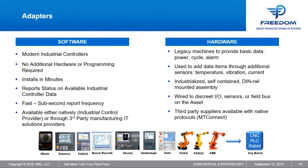What are the adapters? What actually goes on the machine? Software is most of the time. Here is just a small list of some of the controllers that we can integrate with, and it installs in minutes. It's about a 10-minute install, and then we're up and running. But for those other ones, those legacy machines, oftentimes that is a hardware appliance. We can find an appliance, and they might have a stack light or something like that, and you can wire right into the light itself. At least we understand when it's running and when it's not running, and so on.